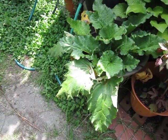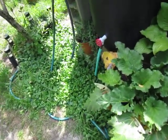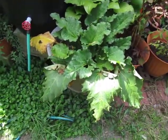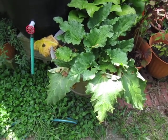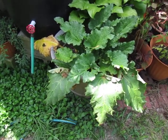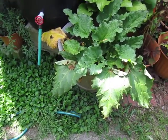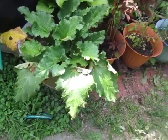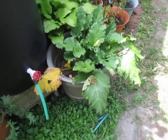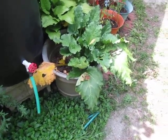Now, the problem with rhubarb is that it hybridizes so easily that getting roots from a credible source is key. Meaning that, well, if you kind of cheap out, you're going to end up with a rhubarb that might be red for a while and then turn green, because its pedigree is not quite assured. The primary variety grown in the United States is Victoria, which is a tried and true perennial variety. Now, and yes, rhubarb is perennial, but it's considered a deciduous perennial.